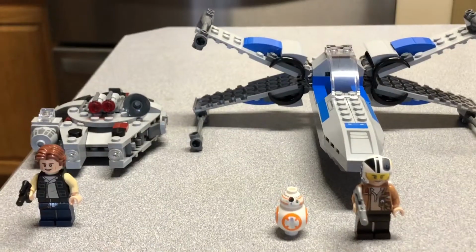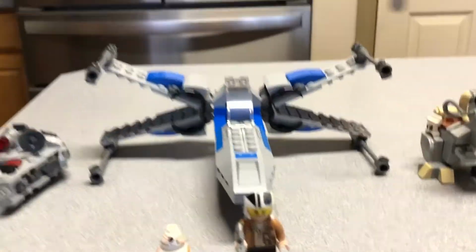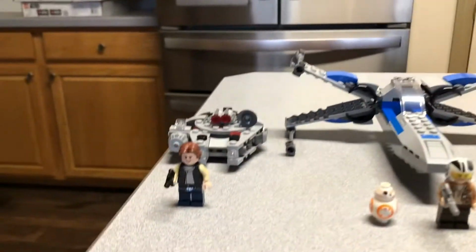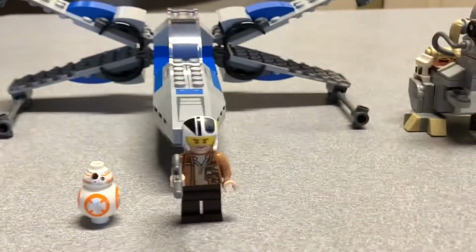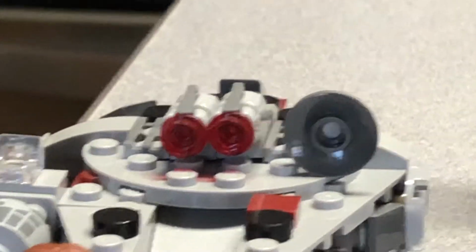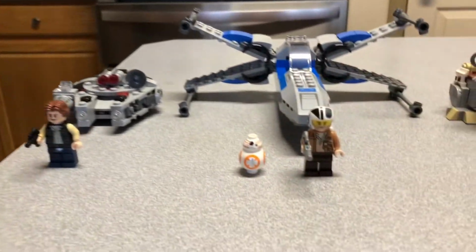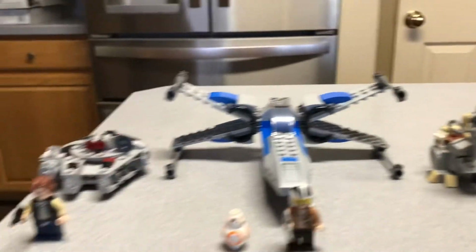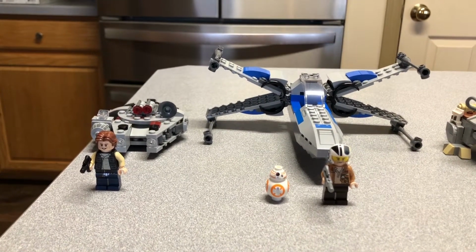I'm also going to be tying these 2. Yes, this one has one more figure, however, there's nothing to shoot on this thing. Now, you can't open the wings, I suppose, but on the Millennium Falcon Microfighter, you can throw in Han Solo, similar to these 2. But you have these stud shooters on top, which offers more playability. And I think it's definitely more swooshable, especially when you have the BB on the back and it's kind of hard to get a good grip. So I'm actually going to put them both tied for playability.